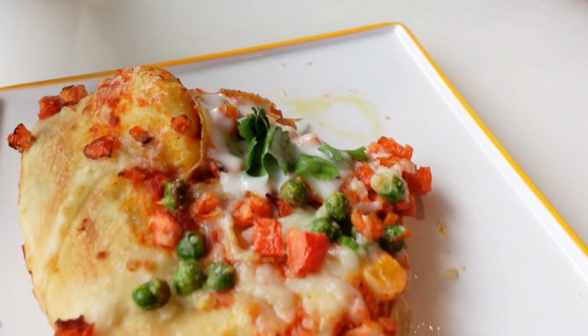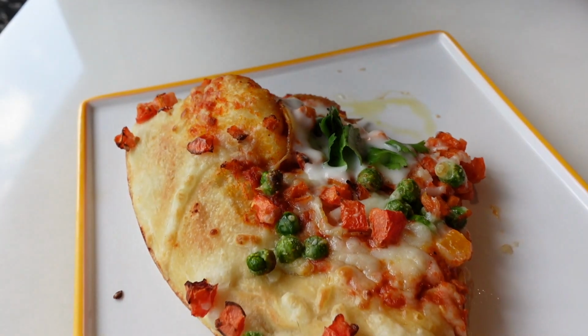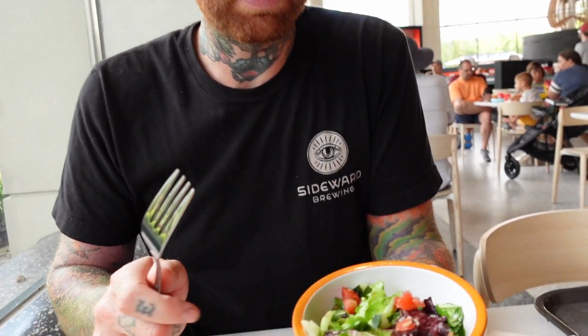Is that going to be a fork and knife pizza? Possibly. Well, the initial bite, I don't really taste any of the veggies or anything. The yogurt sauce had a nice tang. It's super creamy. The crust is super, super soft. It's good, but it's not curry-y tasting. That's only my one bite. But it tastes like a cheese pizza with a little bit of tang from the yogurt sauce. Not bad though.